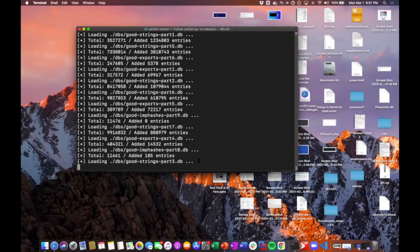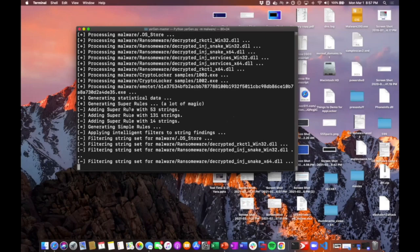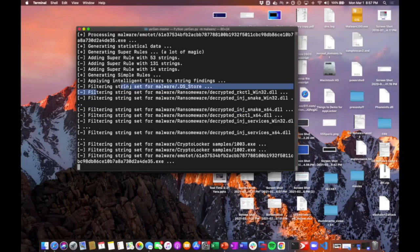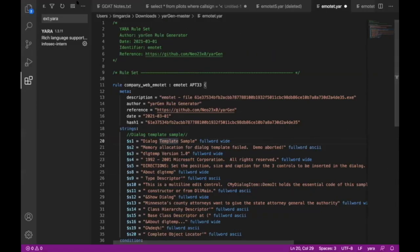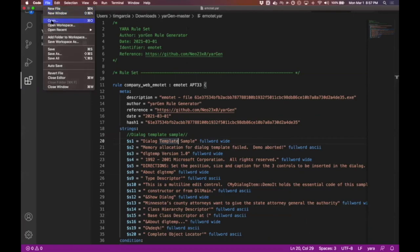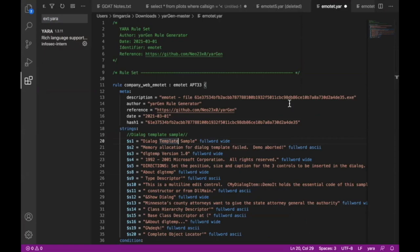So let's just wait for this to finish here. And so again, here's adding rules with 53 strings, generating rules. Here I generated 10 simple rules and 3 super rules. And I didn't specify an output rule name, so it created yargen.rule. So if I go back into Visual Studio Code and open that one, you see here's my yargen rules.yar.